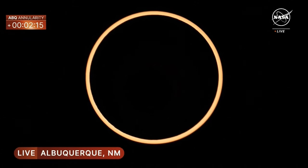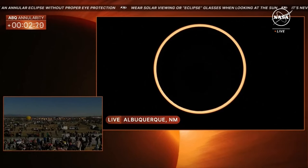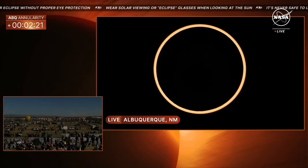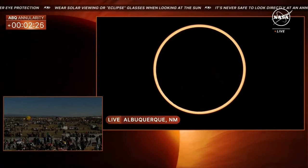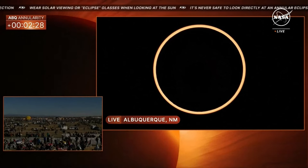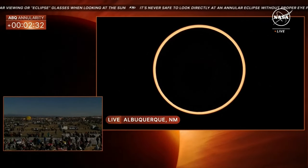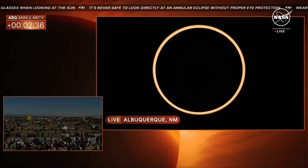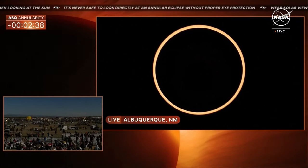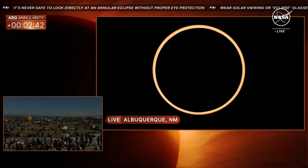Wow, and the crowds, everyone is still staring, looking at the annular eclipse. I love that everyone is here together, enjoying this together. Yeah, you can almost hear a little bit of awe and reverence among the crowd. Initially, there was a bit of cheering, and then everything got a little bit quieter as people took in the sight. I think as people experience this event, it strikes both personal and communal, and it's a really beautiful event to see.